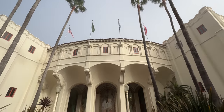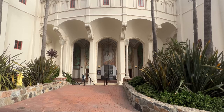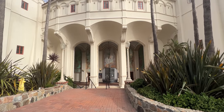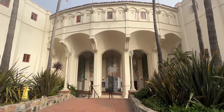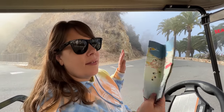Right here is the casino. It's not actually a casino. It's like a movie theater, like an old-timey movie theater. It looks like they're gonna have a production of A Christmas Carol sometime this month. I think it's 3 o'clock. Yeah, I think it's 3 o'clock. All right, let's head on back.